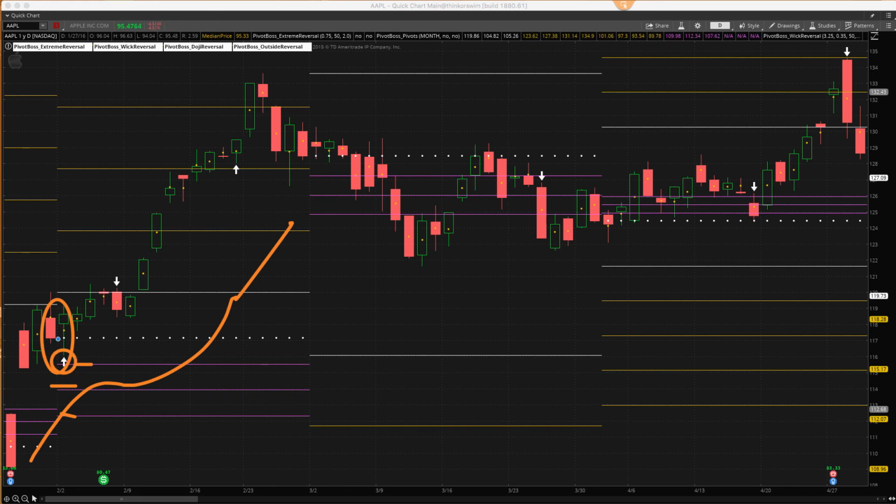Well, we got a rejection off that level, and it also happened off of the previous close. So that makes for a very solid combination, and you can see that that ended up being the low price as price continued to push higher. Major rally from here all the way up to here based off of one well-qualified wick reversal signal.